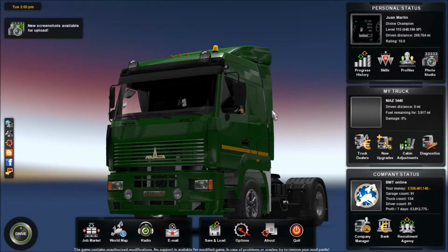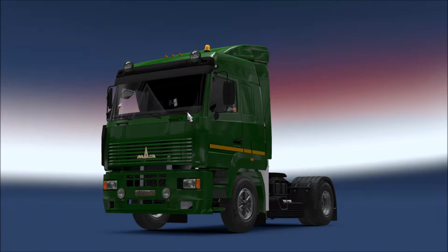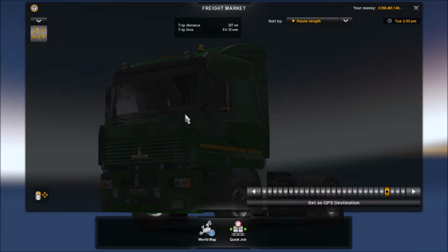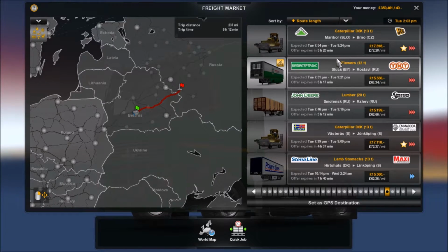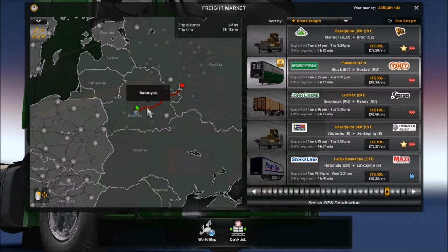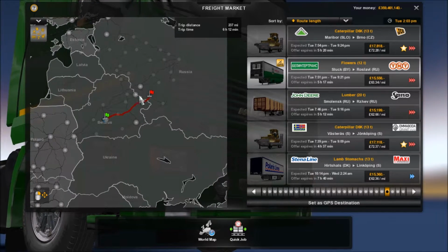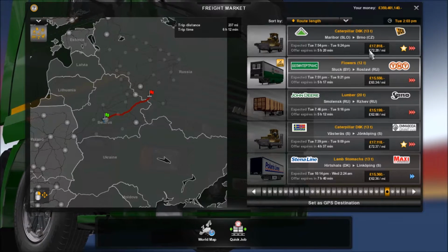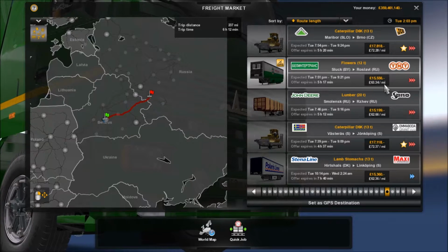I don't know what's wrong with my computer. It's been really slow. Right, come on. Right, there we go. So we're taking some 12 tons of flowers from wherever that says, or from Sluk in Belarus. In fact, I'm not even in Russia. Well done. So I'm in Belarus at the moment, and we're going to drive to Russia, going to Roslavy TNT. So 15 grand for that.